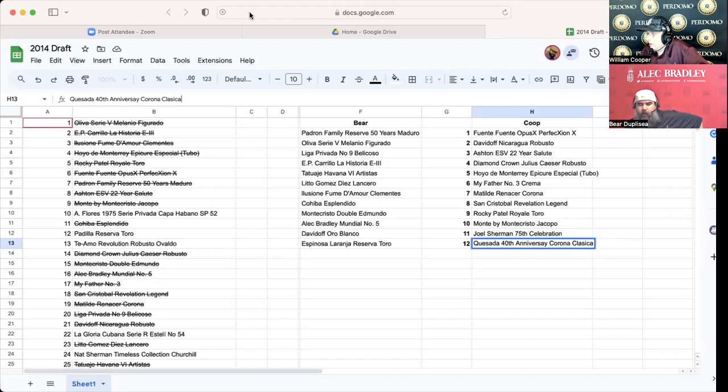I think I got the fanboy vote, man. I got Tatuaje and I got Espinosa. I got the old man people vote. I got the people who want a bold one. I got the Oro Blanco. I got the Padron 50. There's a lot of Oliva smokers out there, man. And then of course, I got Drew Estate. I mean, I think I got this, man. But you sniped a lot of my picks, and you'll see my big board here in a second.